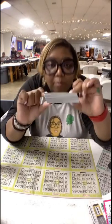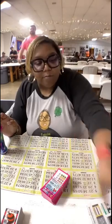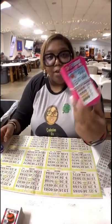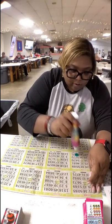Look at all these. I got to play all of these, y'all. Okay, the double postage stamp. B3. Fast money right now. Double postage stamps. Okay, and then we got to open this. 3-2-1 Derby, you got 30 posters left.